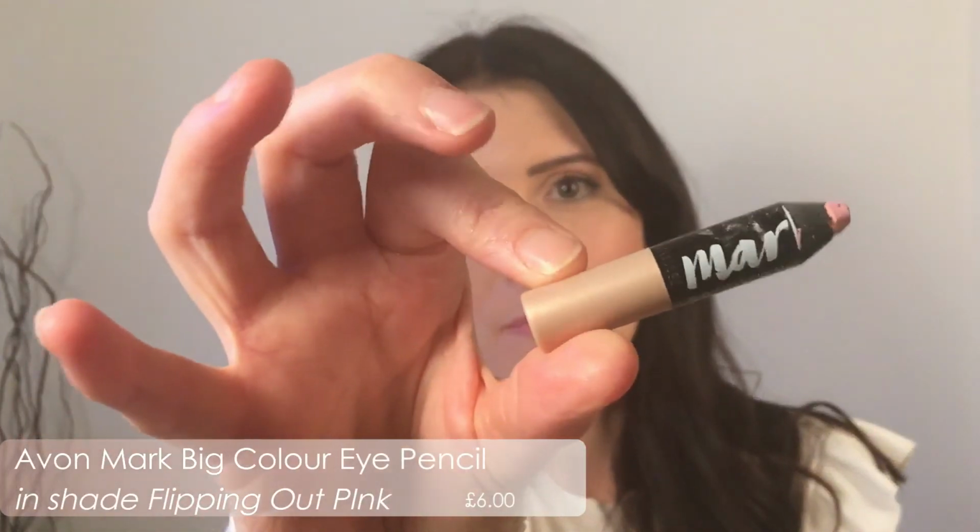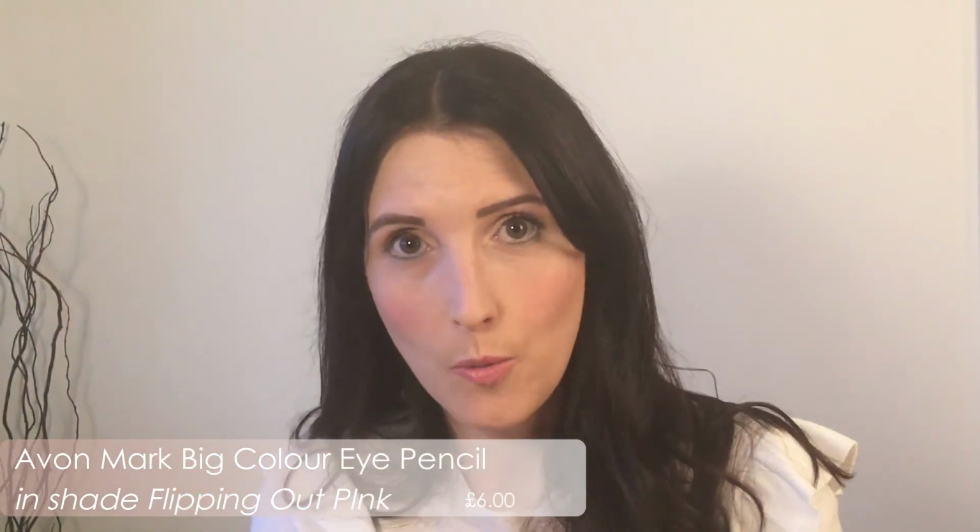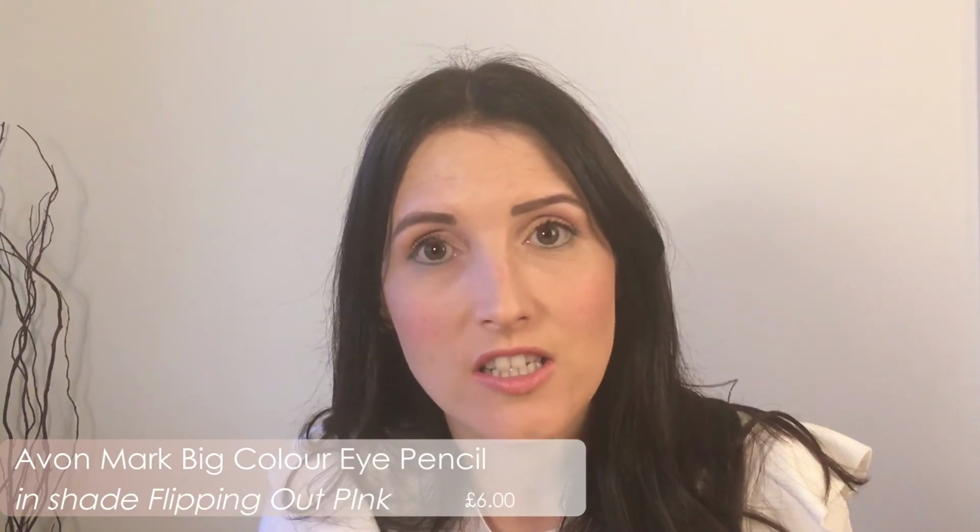Another good way to do your eyes on the go is using a pencil. So I have this one. Nothing you can probably see, it's all lid, isn't it? Oh, a pun. This is an eye crayon by Avon, and I've got it in the Flipping Out Pink. So this is a nice easy and quite cheap way to do your eyes when you're on the go. And you're done really. I feel like that's a good product to have in your travelling arsenal.